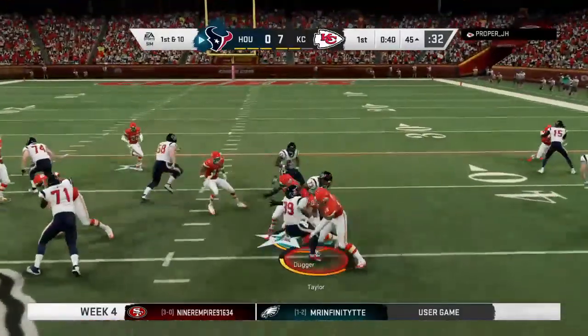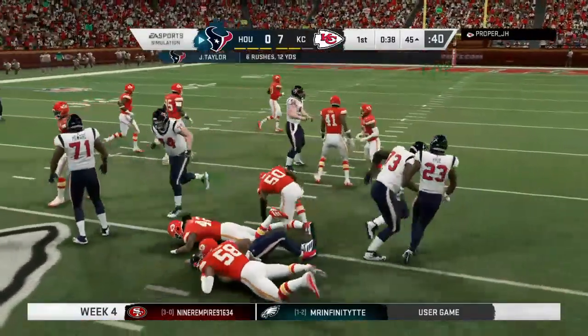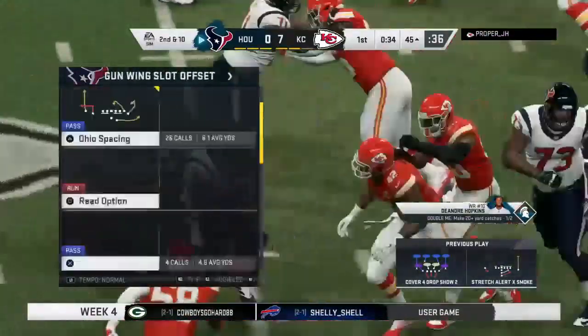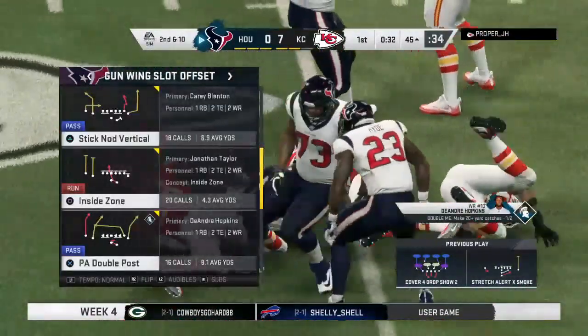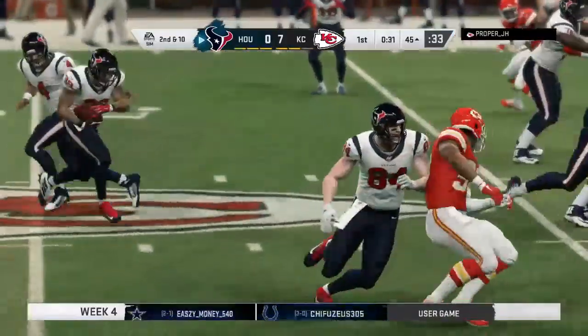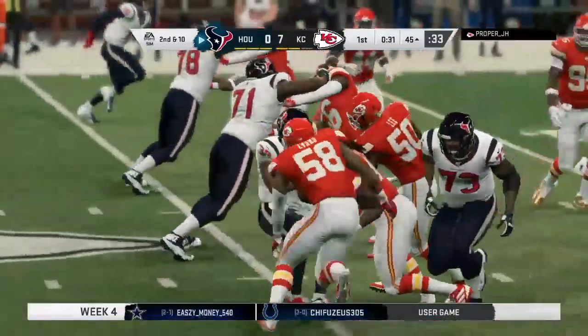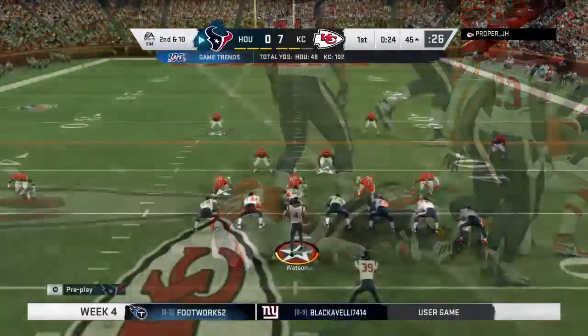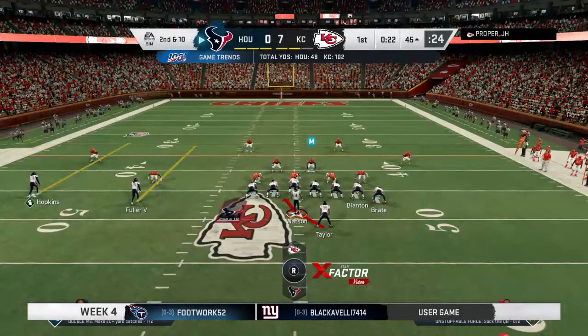They'll run on first down. Taylor. And he is met at the line of scrimmage, and he goes down right there. Officially no gain on the play, and it's second down. Second and 10 at the Chiefs' 45-yard line. So after the run for no gain, here's second and 10.